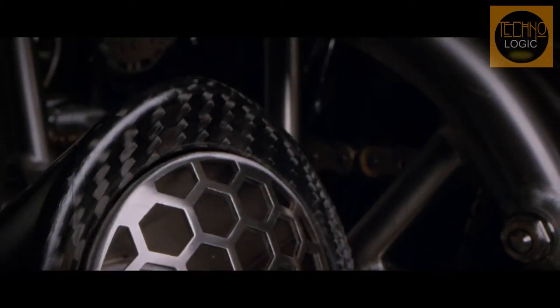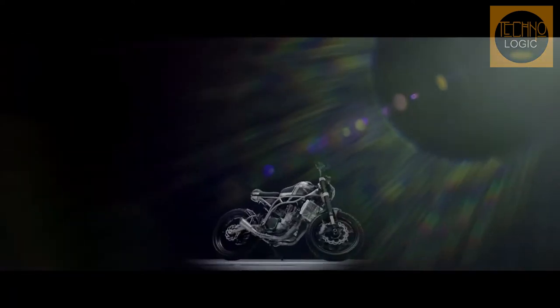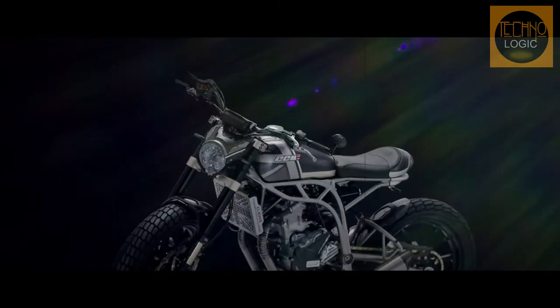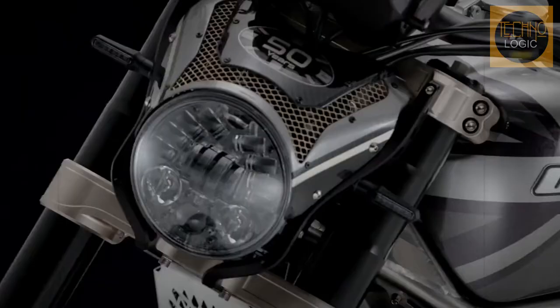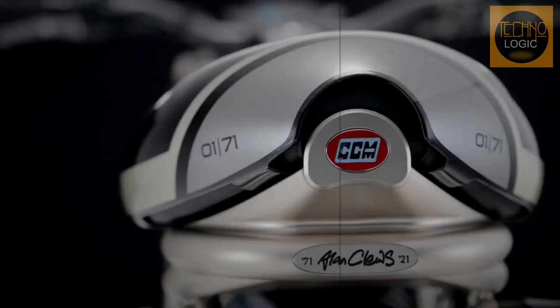On top of that, a full titanium bolt kit has been introduced, along with forged carbon engine mounts, and even a titanium full system exhaust. All told, the extensive use of lightweight materials has shed nearly 10 kilograms from the already featherlight machine, bringing its dry weight down to just 136 kilograms.